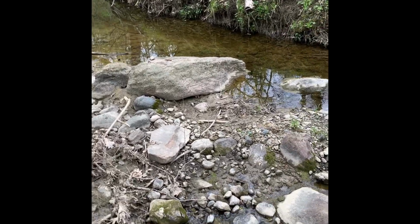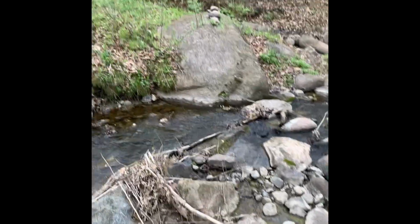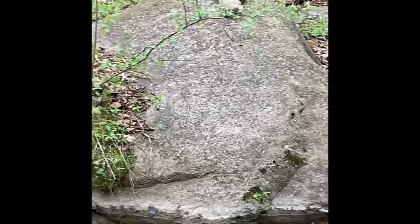All right. Here's the big boulders. We're standing on them. They're all throughout here. There's a big boulder right there. Look at that puppy. That is huge.